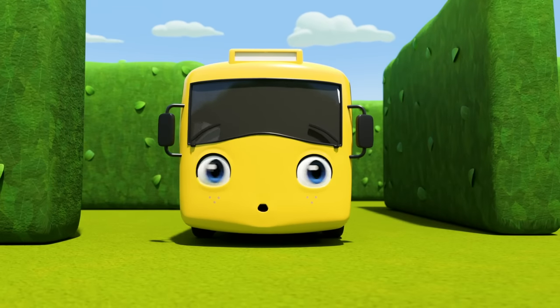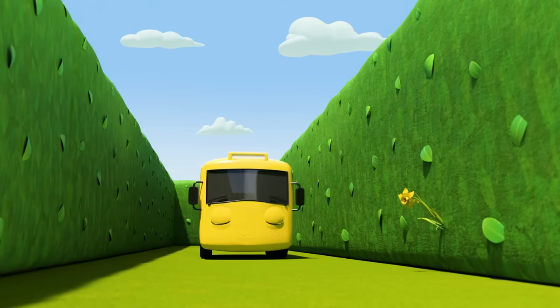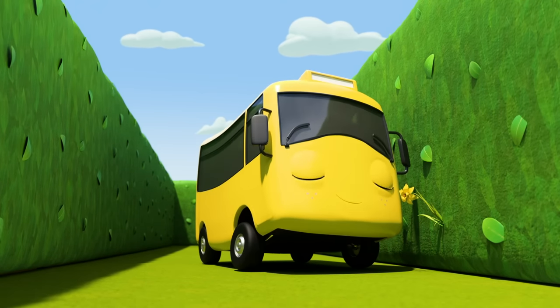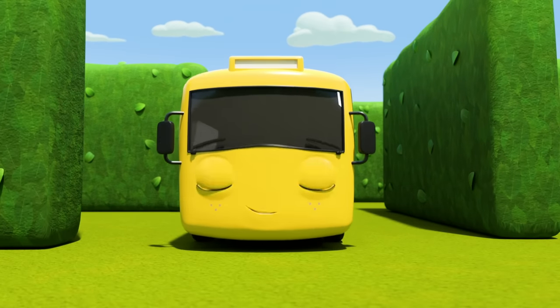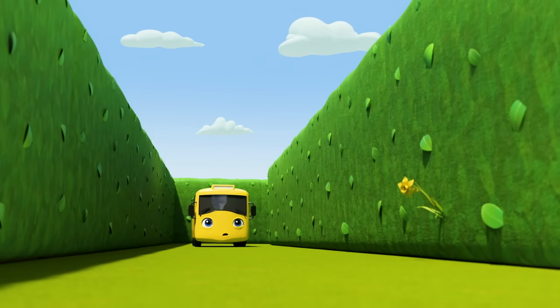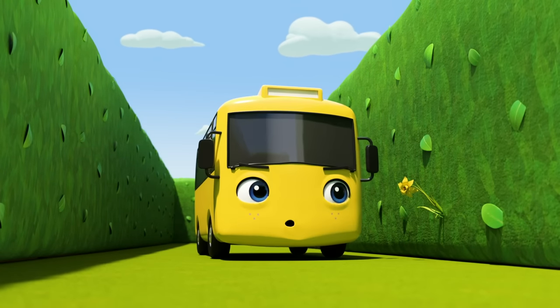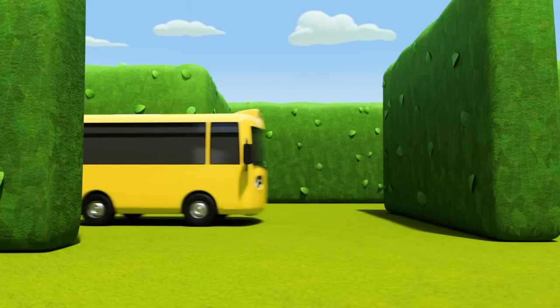Which way should Buster go now? This way. Oh, look, a yellow flower. How nice. A few more turns and which way this time? This way. Wait a minute, it's that flower again. Buster's gone round in circles. Maybe if he backs up, he can find his way out.